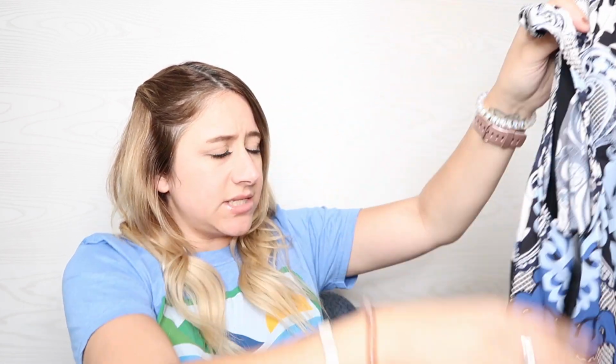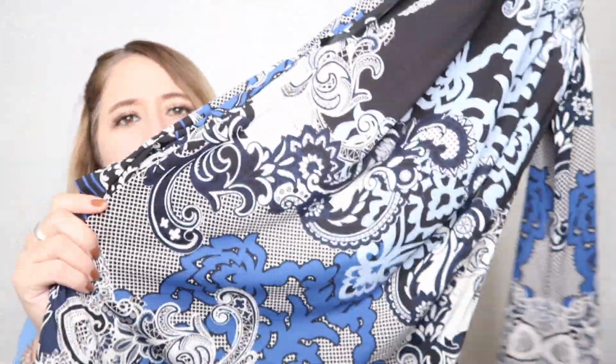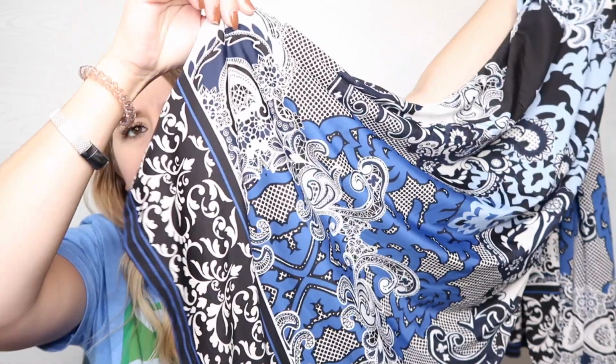Okay, next we have something from INC International Concepts. This retails for $79.50. And this is just a long sleeve, cold shoulder dress. There's a cold shoulder with this paisley type pattern. Looks like that. This is a size small.